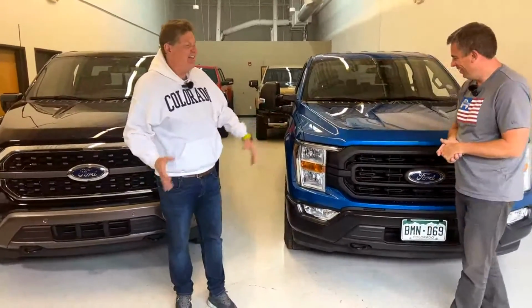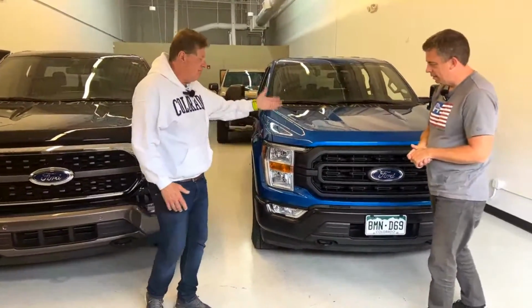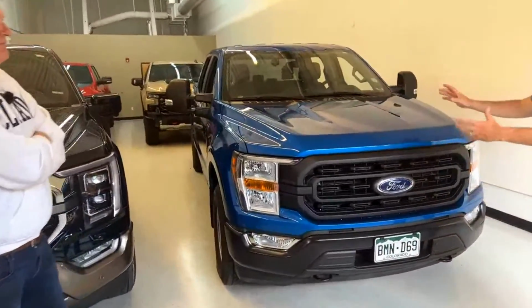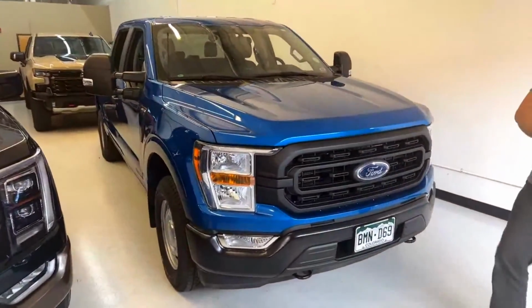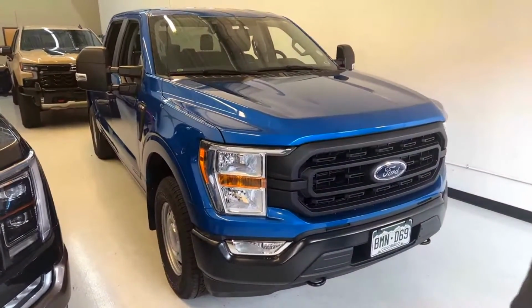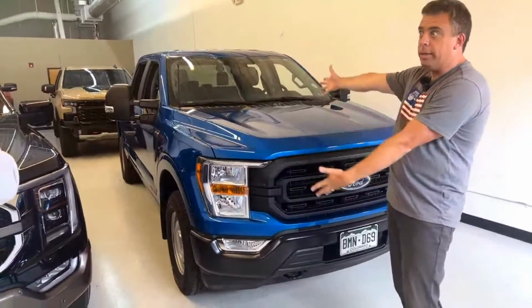All right, before we do a walk around, let's actually answer the question I asked. How happy are you with your F-150, and how much did you pay for it? So this is an XL. By the way, I spec'd this. I ordered it. I went to the dealer. Custom built truck. Ford specifically built this one for me because a lot of you have been asking, is the hybrid available in the XL? Yes, it is.